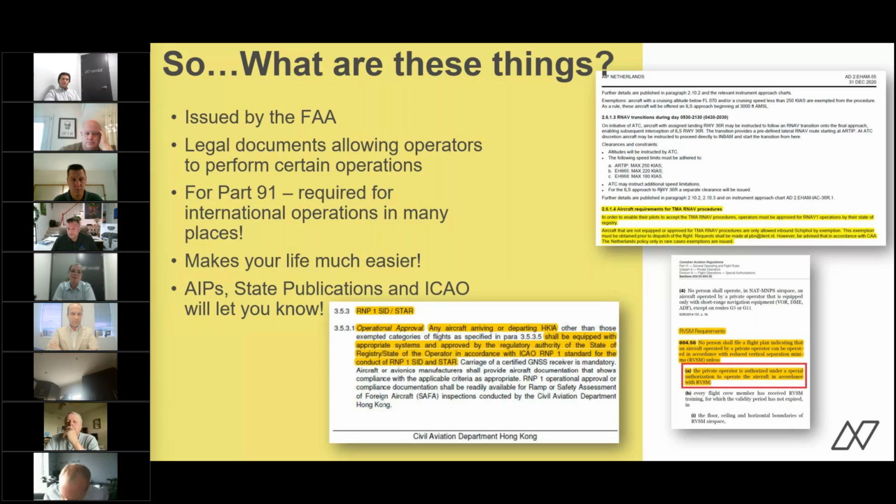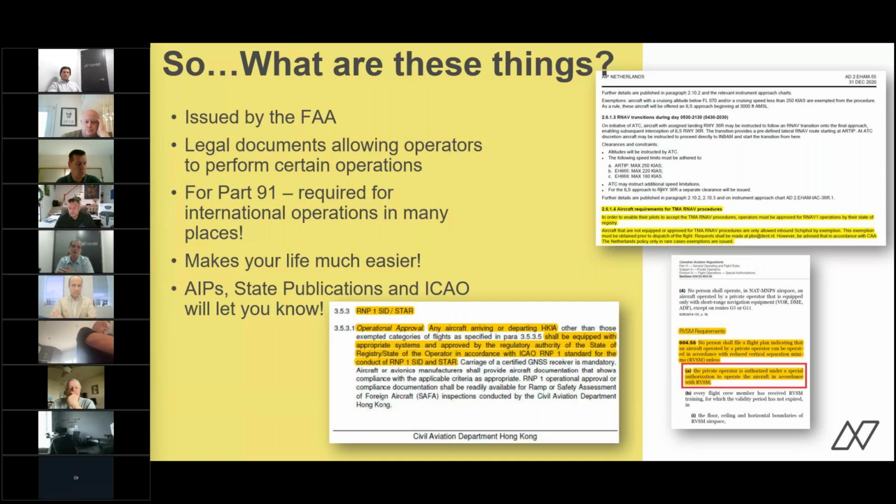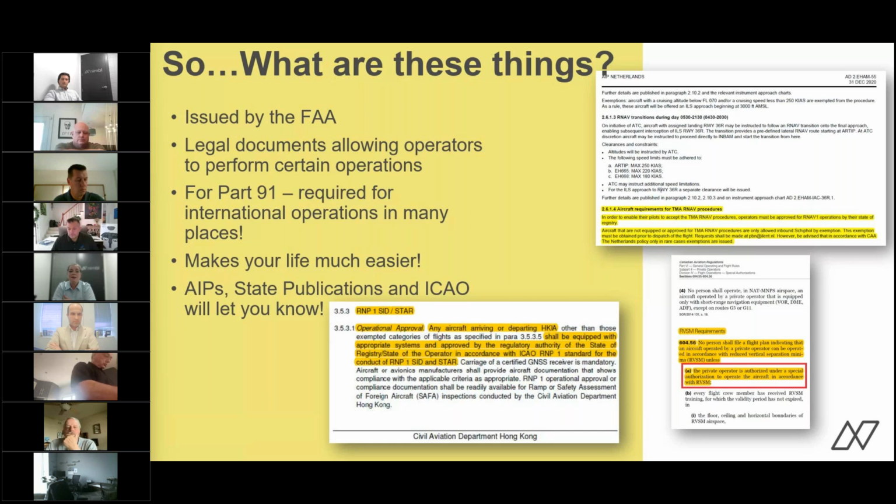The one that I see most often referred to is the one that requires you to have RNP1 capability to fly into Hong Kong International Airport. It's airport specific. It's a little bit weird, but it clearly shows that these requirements aren't set by the FAA. They're set by the international bodies that you're flying into. And the FAA allows you to basically one-shot your authorizations because you're going through them instead of trying to get them from Hong Kong to be able to show Hong Kong that you can fly there.